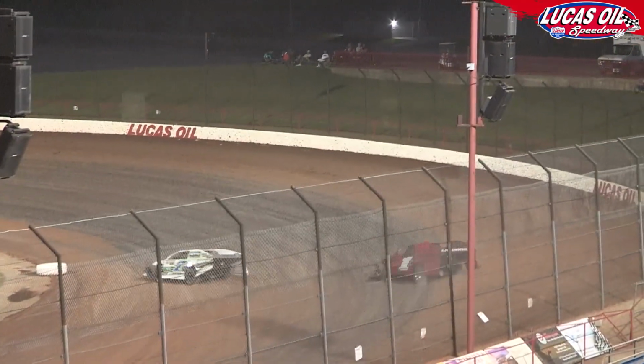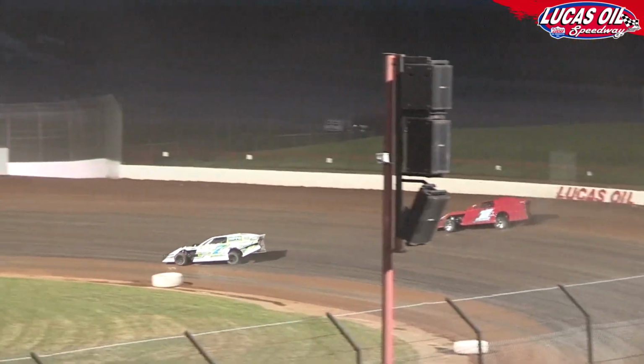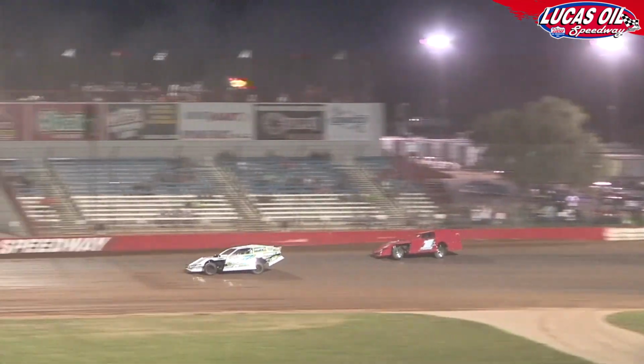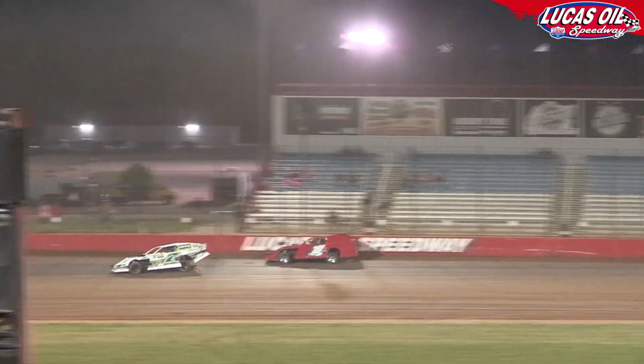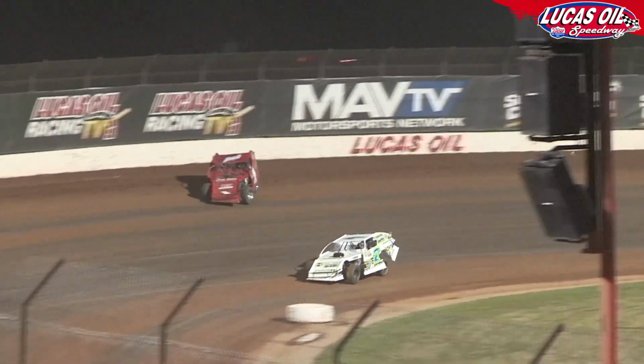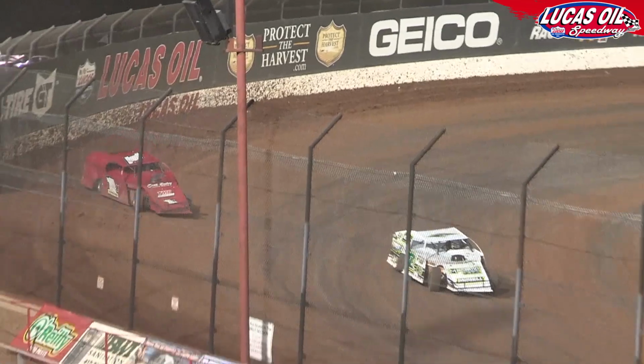He goes top shelf, gets a great run off of turn 4, pulls up right on the back bumper of Justin Johnson. He may have found something, Corey, as Matt Johnson starts to work that high line a little bit more. Lap after lap, he gets a great run over here in 3 and 4. Watch him just suck up on the back end of that 7J off of turn 4.